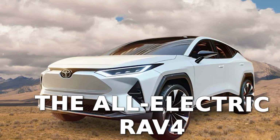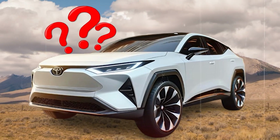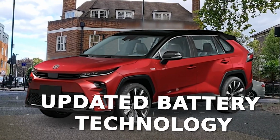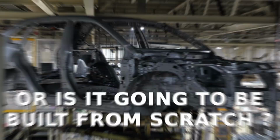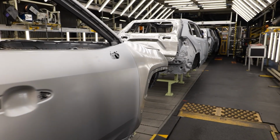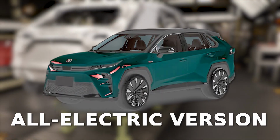The all-electric RAV4 seems like a natural addition to the lineup, but for now, details are still missing. Will it be an SUV based on the BZ4X with significantly updated battery technology with better range and charging rate, or is it going to be built from scratch? We're still waiting for officials to say more about this one. In any case, what's pretty much a certain thing is that the Japanese automaker is about to ramp up production of the plug-in hybrid and all-electric version.